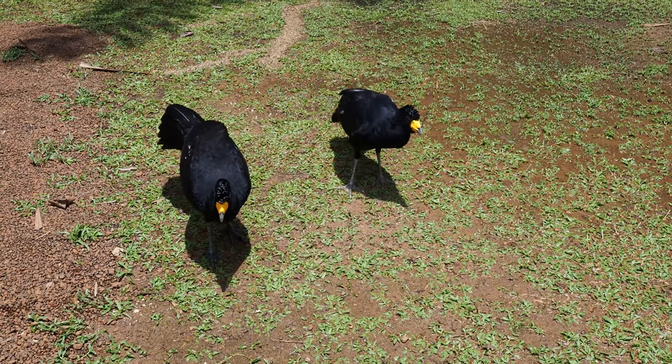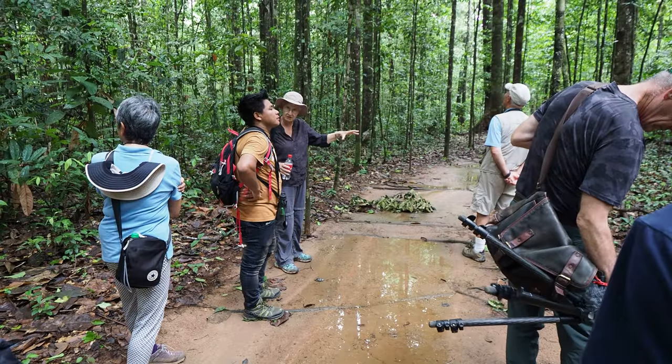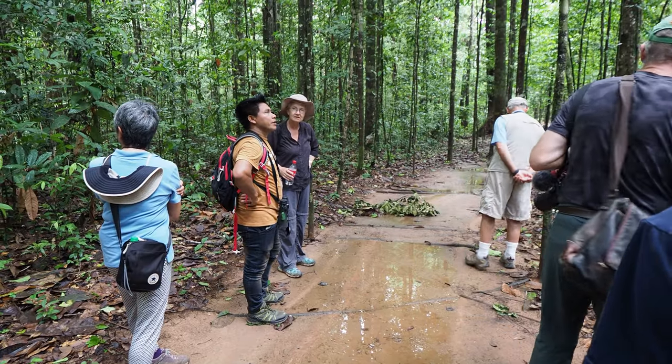They're resident curassow. They're here every breakfast, lunch and dinner. They know when the food's coming. Our brilliant guides here were Teachy Roberts and Carlin Peters.